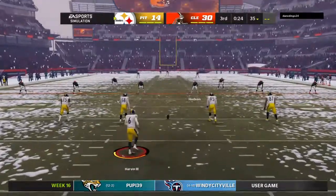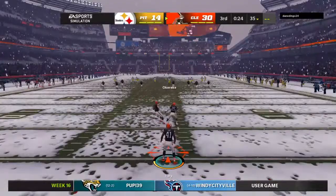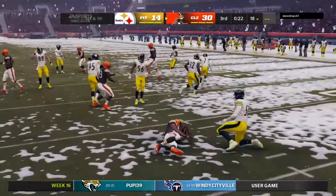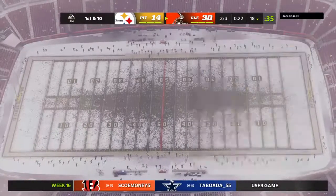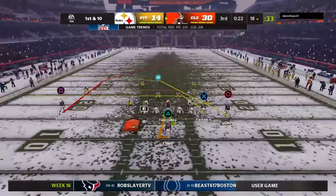Out is the kickoff unit as they run up and send this one away. Taken at about the 1. And no alley to be found. The coverage was solid, and he's dropped at the 18. The Cleveland offense ready to go.